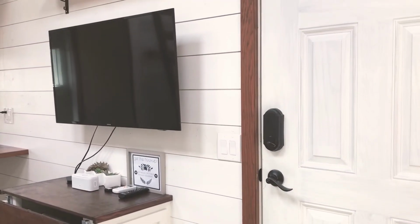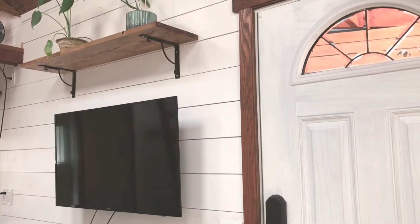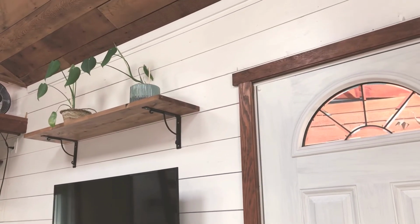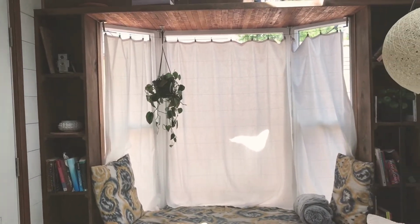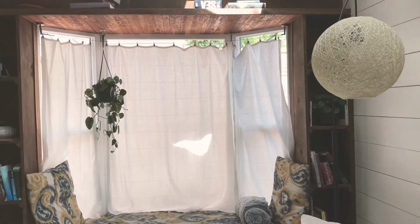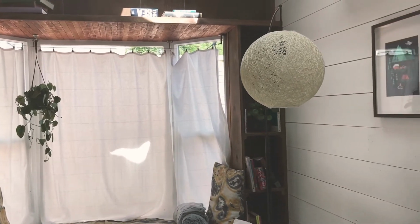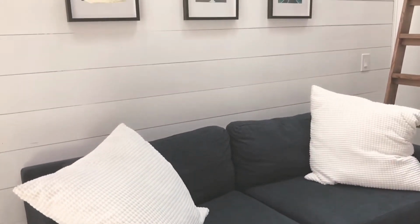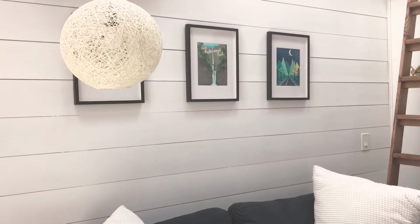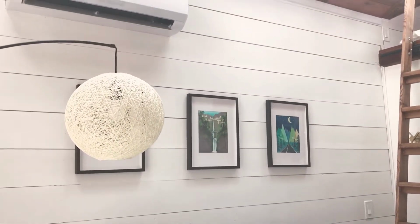You have a keyless entry, so you can just let yourself in to the front door without having to exchange keys with anybody. There's a lovely little sitting area with a bay window. That space right there is big enough to kind of sit there and just read a book or just enjoy the outside area. The couch is comfortable, a nice place to sit and watch TV, and there is a mini split air conditioning and heater.